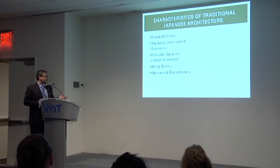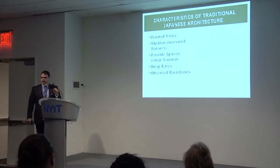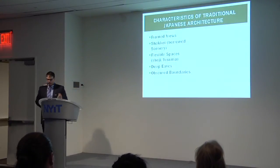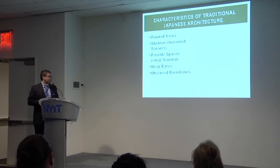Third one is flexible spaces. The idea of shoji, which is those semi-transparent paper panels that you can slide, you can take them off, you can move them. And Fusuma is the same panel, but they're just a much thicker paper. They're not transparent. But again, they're both, you can slide them off and take them on. And you can change them from spring to summer to winter. So it makes the space very flexible.